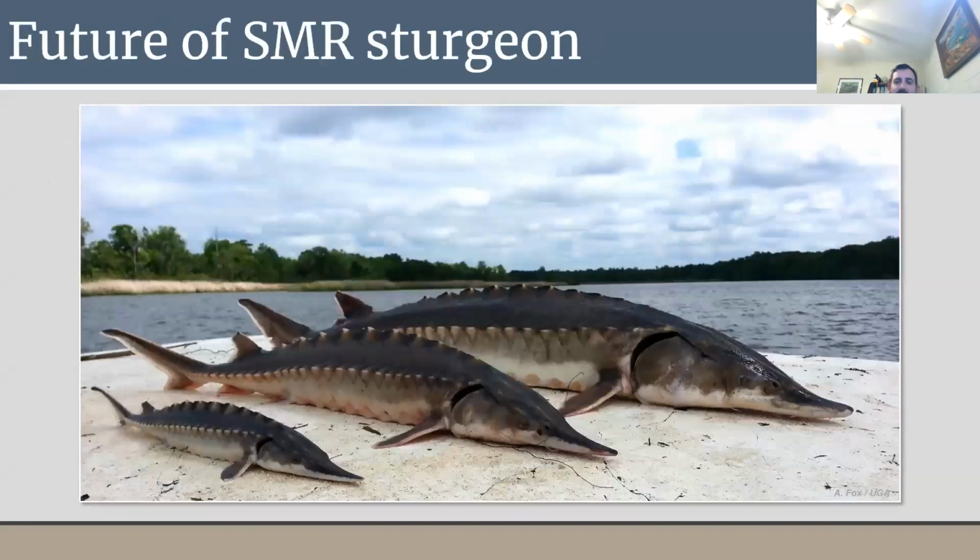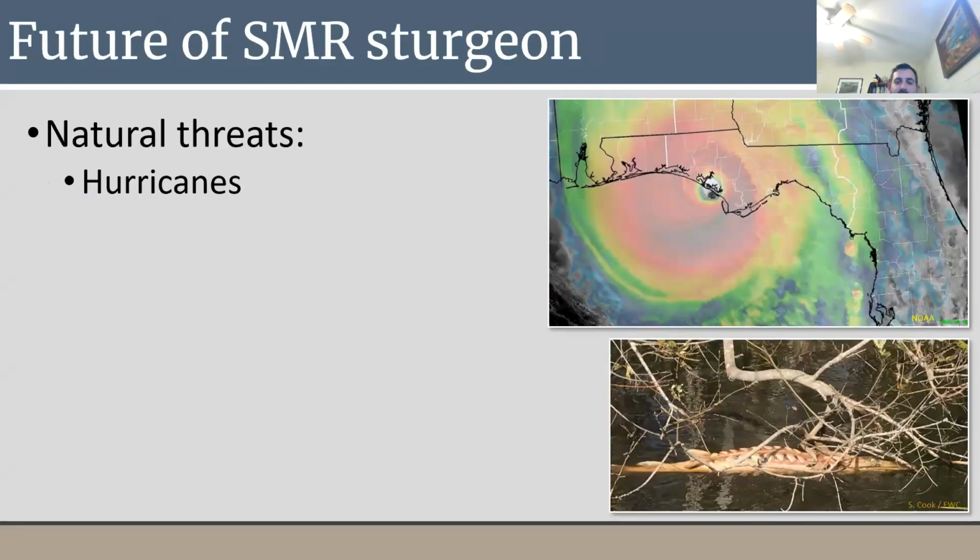So Atlantic and maybe short-nosed sturgeon in the St. Mary's are going to face a number of pressures in the future, and I want to talk about those a little bit. So there are some natural threats to these fish. One of those that's pretty important is hurricanes. So hurricanes are a natural threat, but their frequency and intensity is likely to increase due to climate change. And hurricanes can cause serious problems for sturgeon populations.